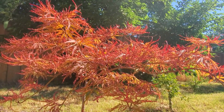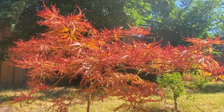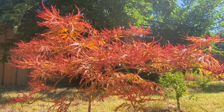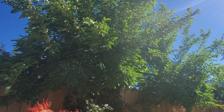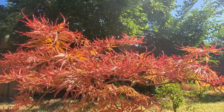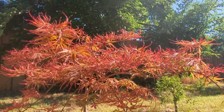I never have time to show all my trees and plants in my tours, so I just wanted to show you guys the beauty of this Japanese maple that's in front of my huge mulberry tree, which I have featured because, you know, mulberries. But yeah, I have a couple Japanese maples. These are my favorite colors, autumn colors. So I love the ability to see fall colors throughout the summer.